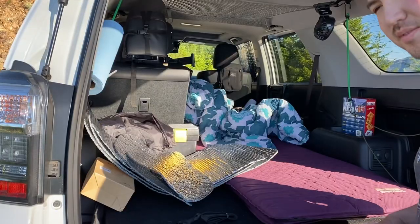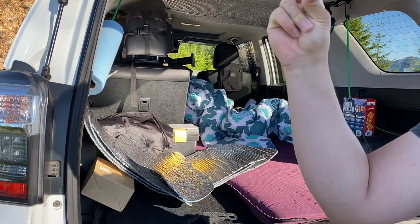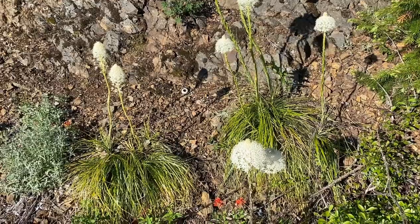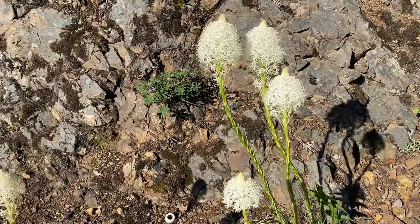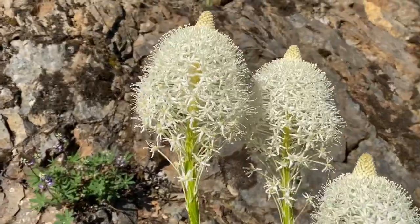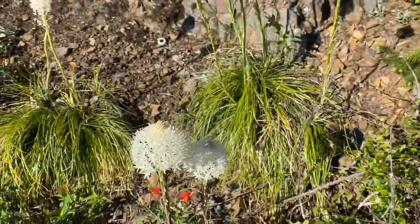All right, I think it's time to just kind of clean up my little campsite and make some coffee. There you go. Nice and clean. Look at these things. They're pretty weird. I'm not familiar with these, but I'm sort of new to the area. I'm from Alaska. They're like Dr. Seuss plants. How weird.